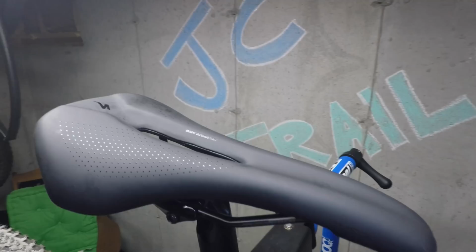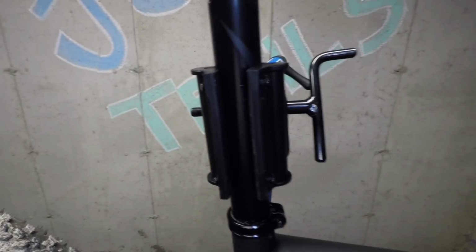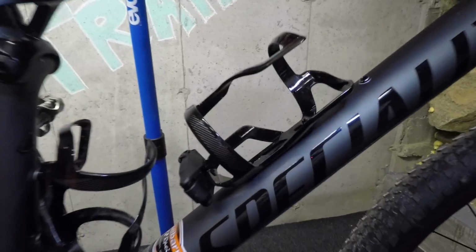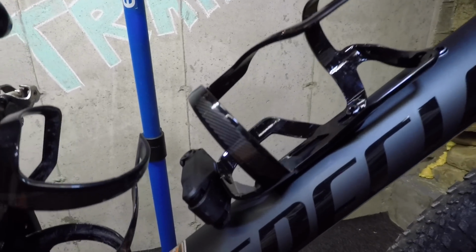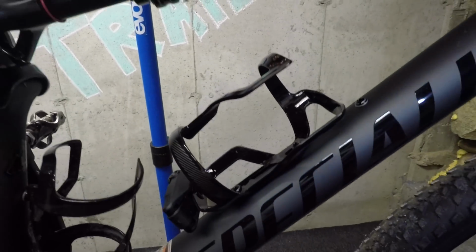You have the Specialized Phenom saddle, very comfortable, very lightweight. Have the aluminum seat post. And then you have 2 spaces for water bottle cages. It's nice, you can hold 2 bottles. And then you have the multi-tool connected to the water bottle cage right there for the swap program.